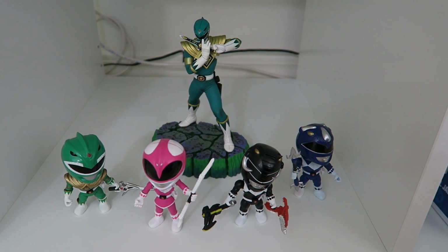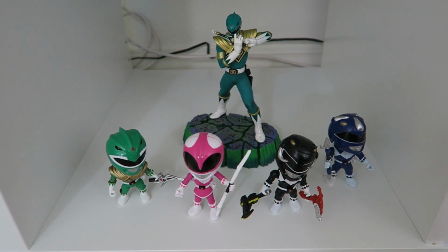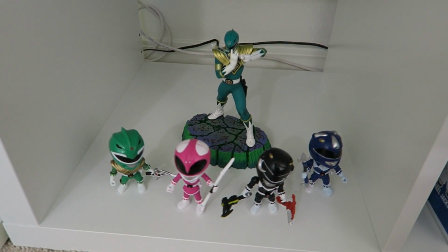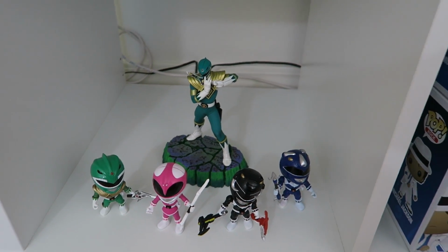I thought it was super big. I thought it was gonna be really cool. I probably should have looked into that a little better, but I gotta figure out how to fill this out. I might try to get a helmet like that, of one of the Rangers, maybe the White Ranger or the Green Ranger, one of those highly articulate helmets, but those are expensive as shit.